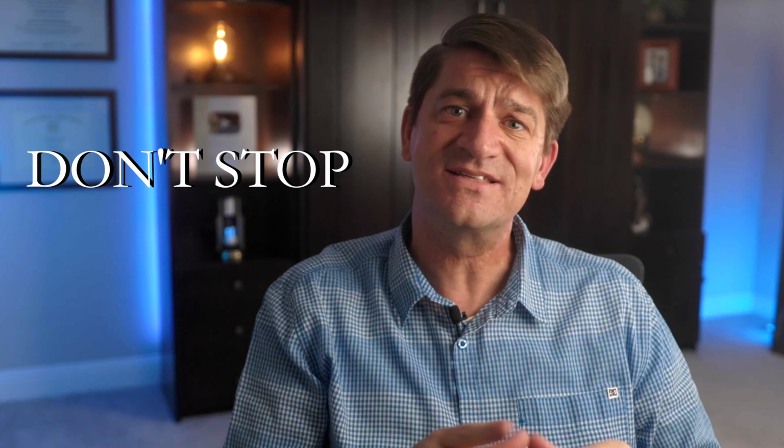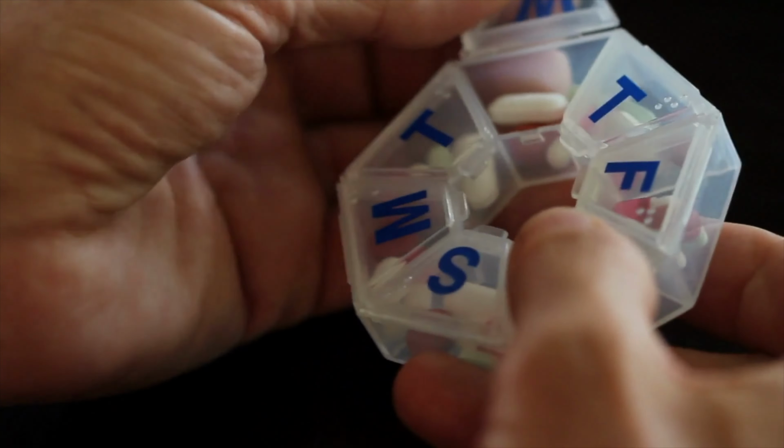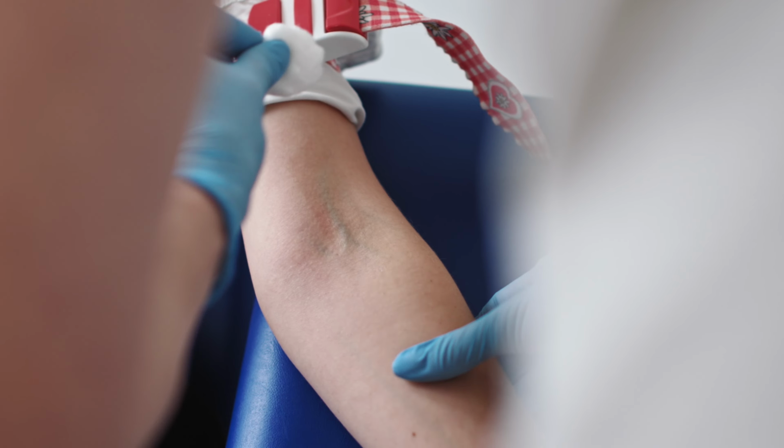Now, another tip is you shouldn't stop your thyroid hormone without discussing this with your physician. Most thyroid problems are permanent, and so you'll probably be required to take the supplement for the rest of your life. And it's not something you can just take and forget about. You need to monitor it on a regular basis. It's really important that you do your blood work at least annually, even if you're feeling fine, so that your dose of thyroid hormone can be adjusted if needed.